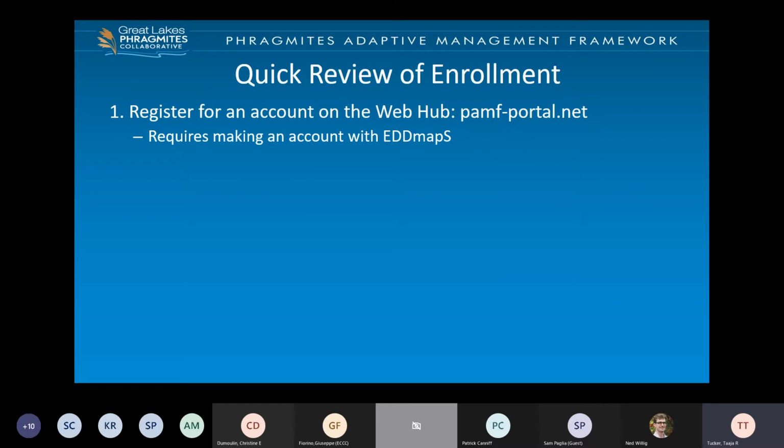So I'm just going to do a quick review of what we just heard. So number 1, for enrollment, you're going to register for an account on the web hub at pamf-portal.net, and that requires making an account with EdMaps, which is fairly simple. It'll walk you through how to do that.